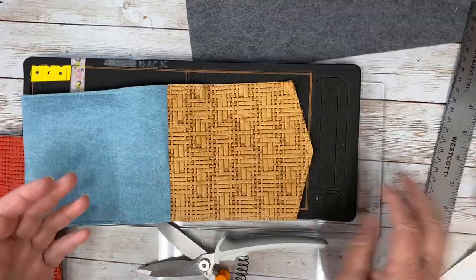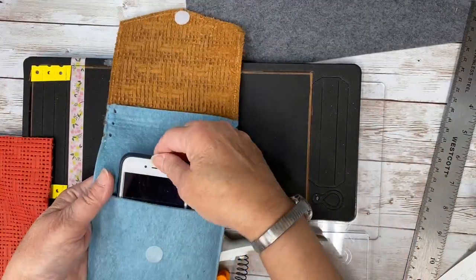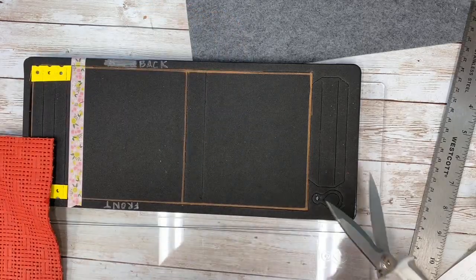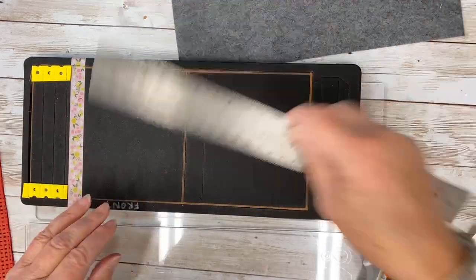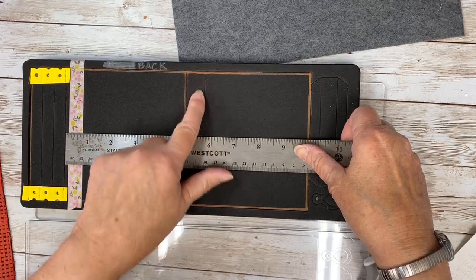So you might want to adjust that if your phone is smaller. Whatever it is, that's what you do. So I'm going to go with 5.5 again. Let's look on here and see where there is a piece that's 5.5, and that's going to be right here.